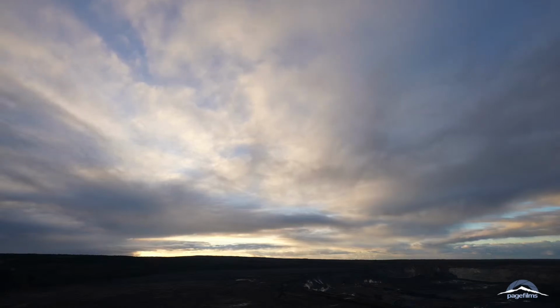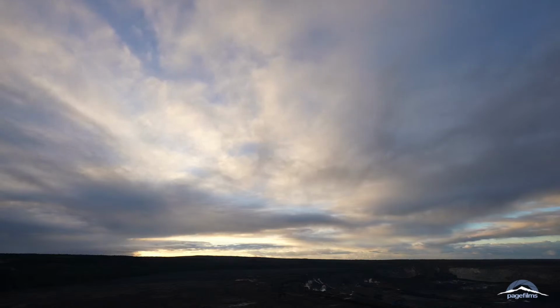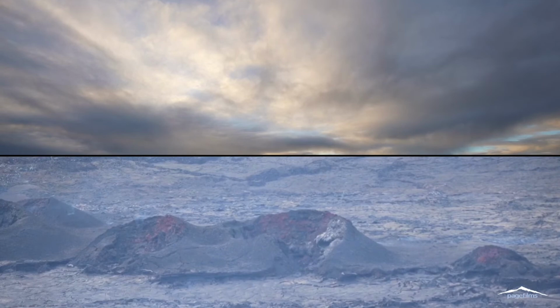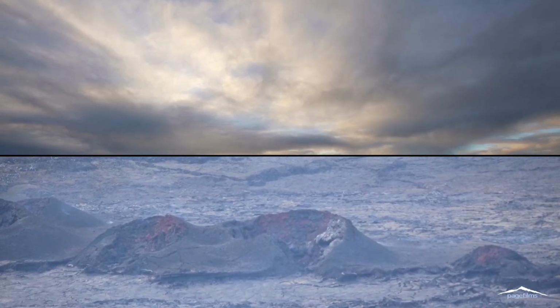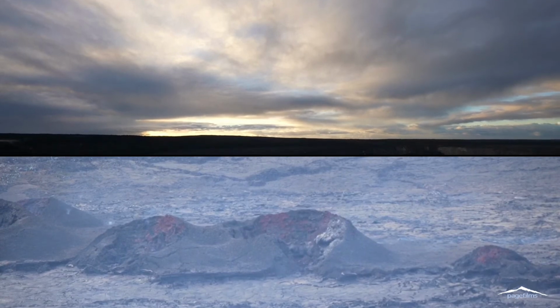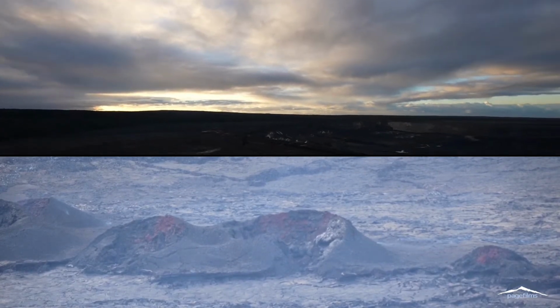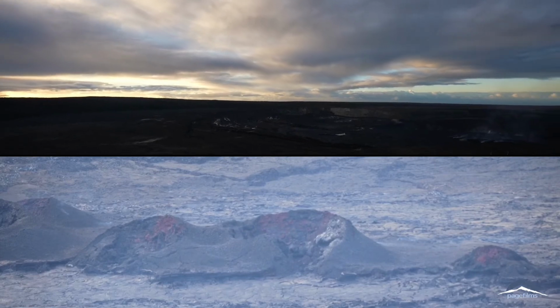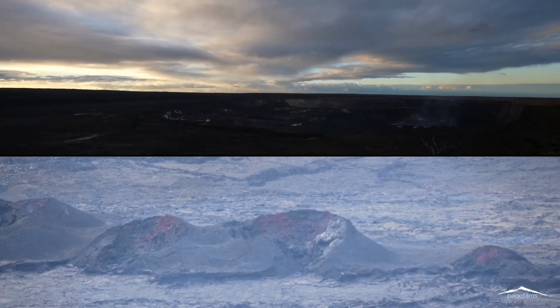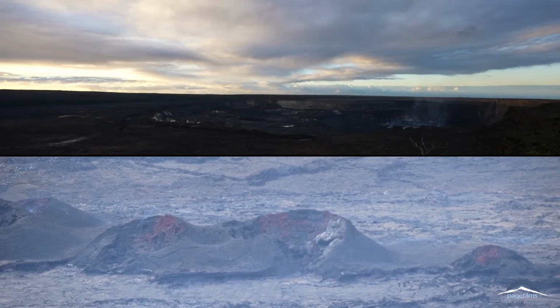Put you guys back in my favorite horizontal split screen view. Bring you back to the cones. Bring you back to that wide, expansive perspective of the crater. I'll bring a little more exposure to see in there like that.